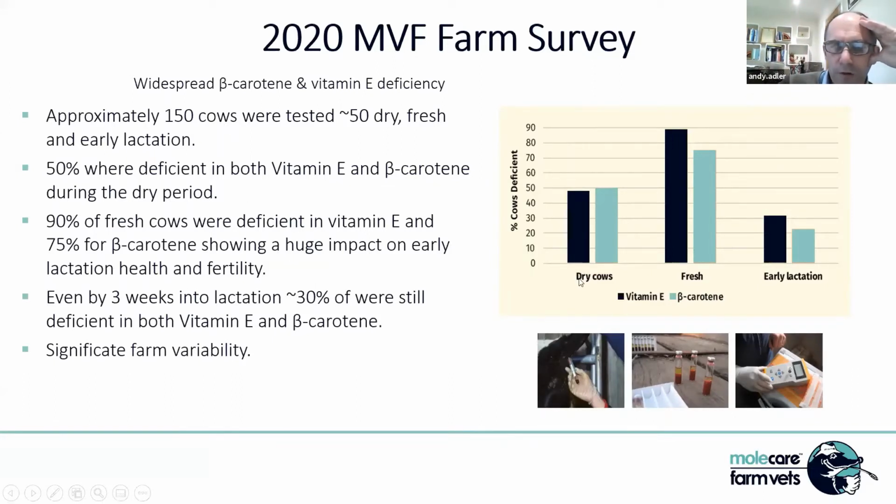So the dry cows, 50% of the dry cows were deficient in vitamin E and beta carotene during the dry period, which was higher than we expected. 90% of fresh cows were deficient in vitamin E and beta carotene. 75% was deficient in beta carotene. Not totally unexpected, but still higher than I expected. But we expect more around calving time because there's more stress around calving time.